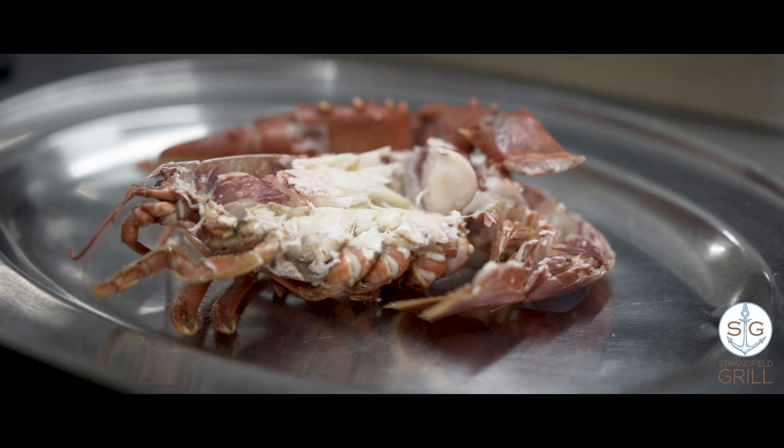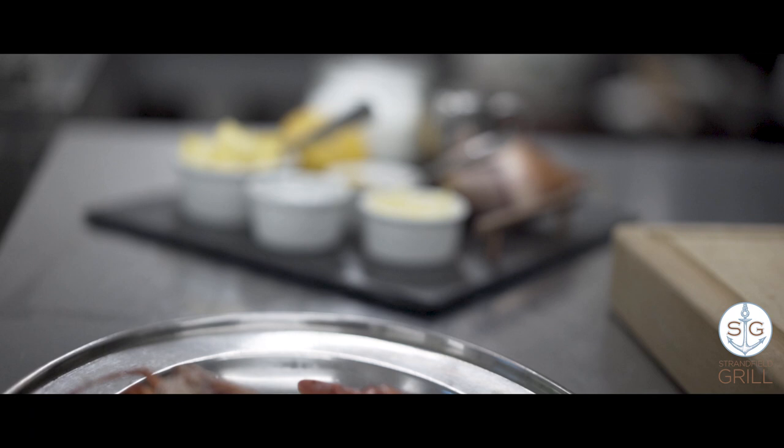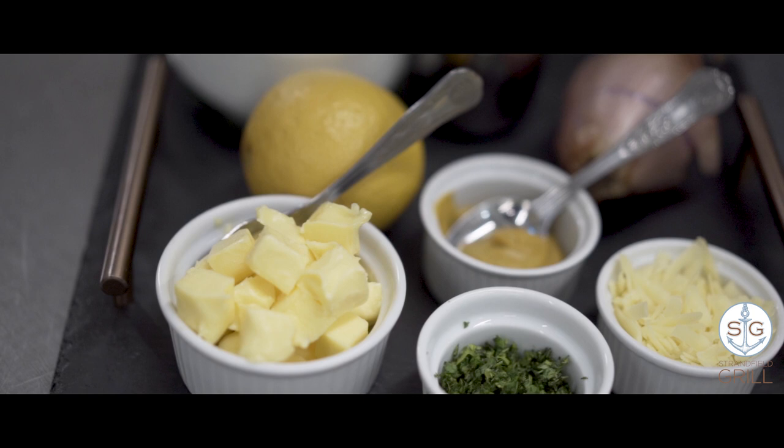This is my take on a modern classic, the lobster thermidor. It's fresh Clovelly lobster we get delivered into the hotel 3 times a week by a local fisherman from Clovelly, using the freshest of ingredients: chervil, parmesan cheese, white wine, double cream, served with rocket and caramelised lemon.